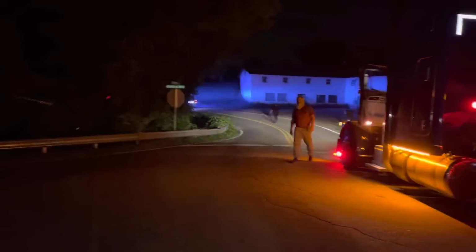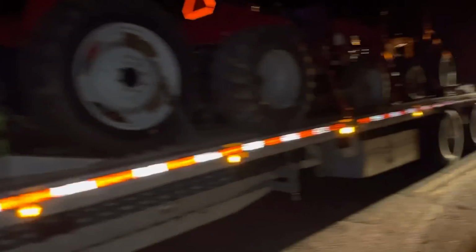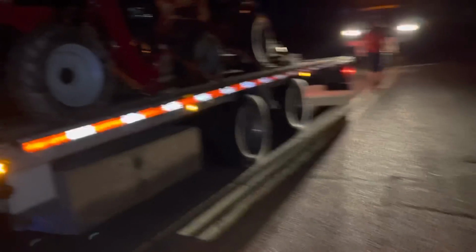Well, we're about to hit the road. The police officer said turn our CB on channel 19. He's gonna escort us the rest of the way to safety. Thank heavens. Our box did get a little tweaked up.